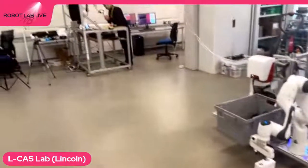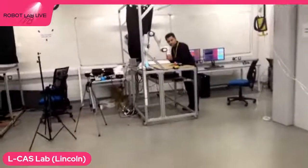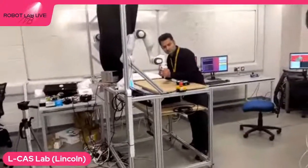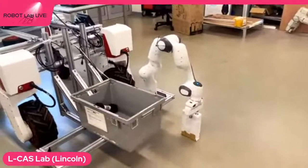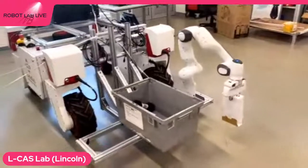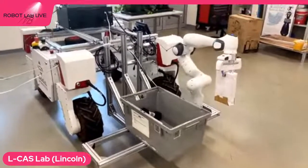And now we can see Soren operating this Franka robot over there, basically using it as a very fancy joystick, which also gives him force feedback. So he has a very dexterous ability to manipulate objects, not just simple boxes like this one, but also much more complicated objects, and he can actually feel what they are like. So that's one of the key ideas here.